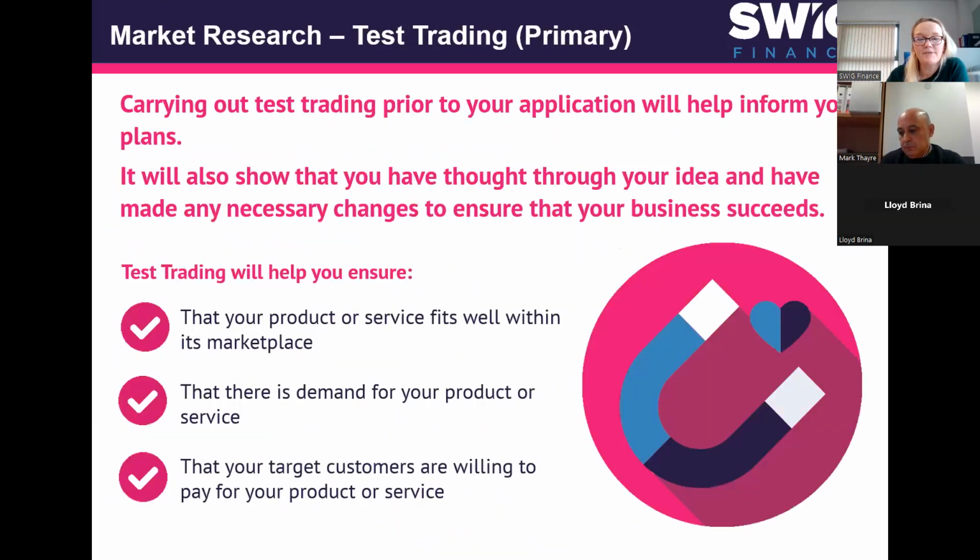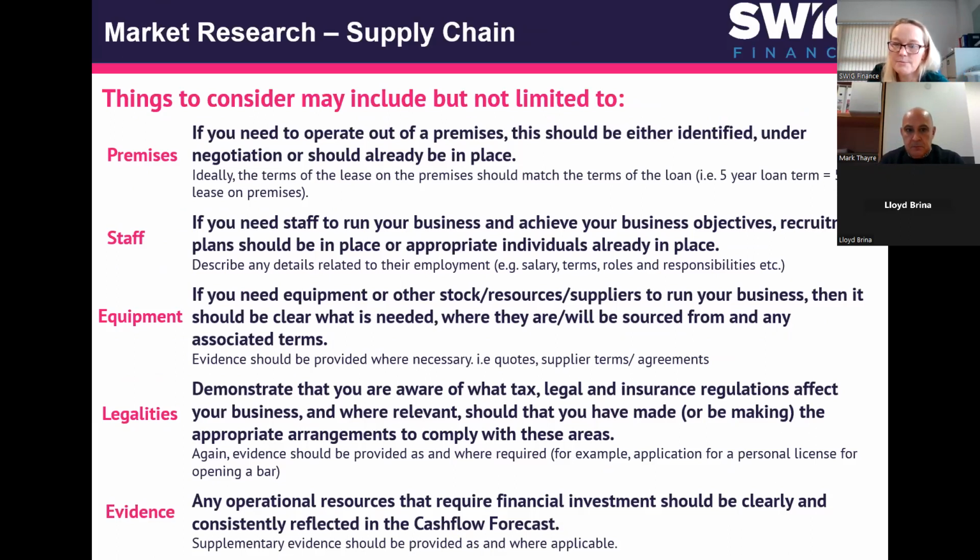Okay, and evidence. Evidence of operational costs needs to be factored into the cash flow forecast. And in addition, any documentation that you need would be required, just upload it to the portal, such as your personal license. If you're in security, your SIA license. If you're applying for a startup loan for a vehicle for a gardening business, we'd ask to check that you've got the driving license, that you're able to do that. Is that okay? Are there any questions?